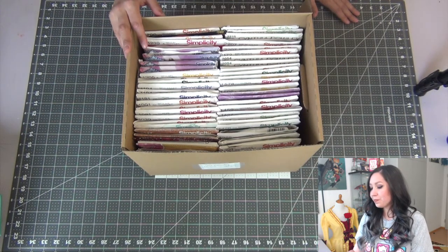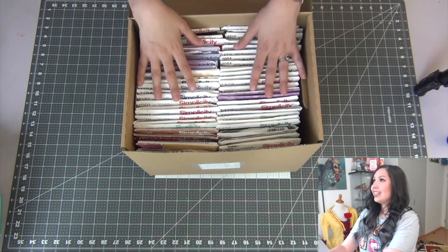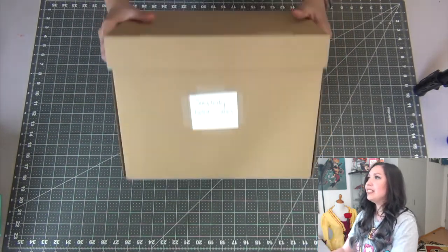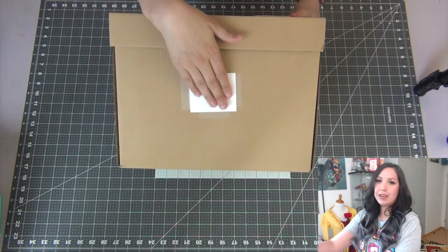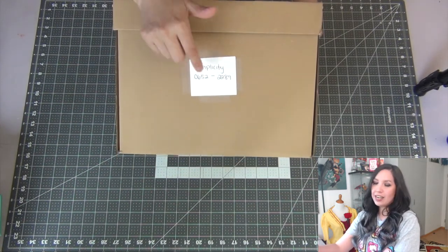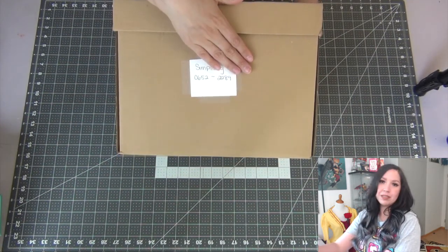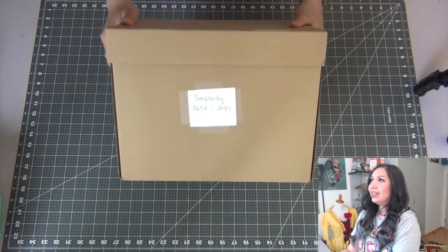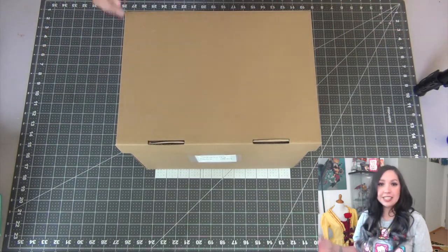So this is what they look like. And then I'll just put a little label. So these are Simplicity patterns. I'll just write a little label with an index card and put Simplicity, and then what number to what number pattern number they're for. So this is what my storage basically is.